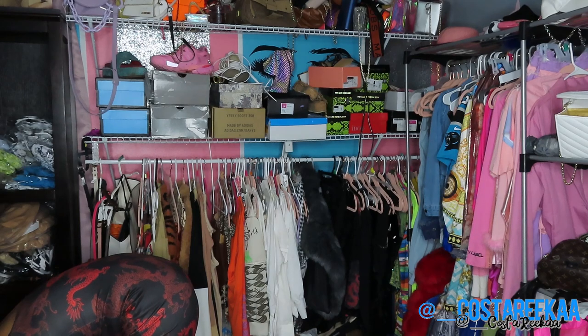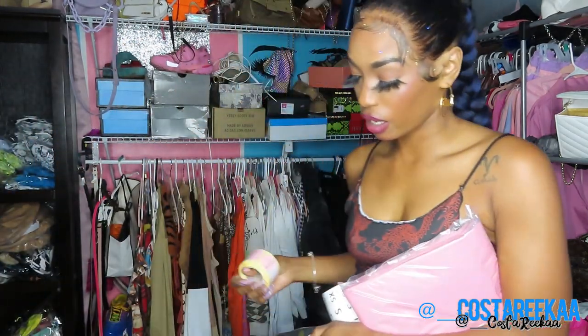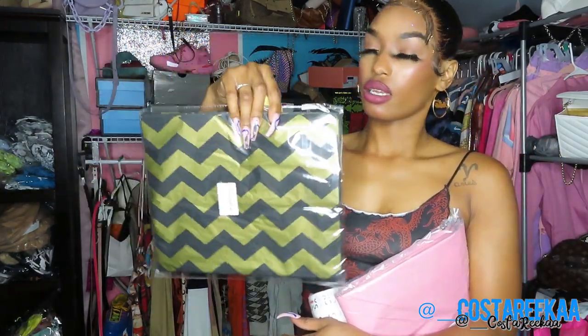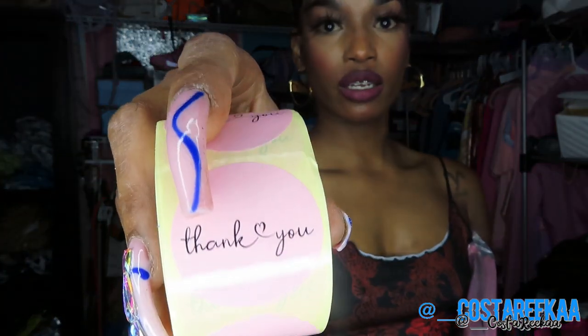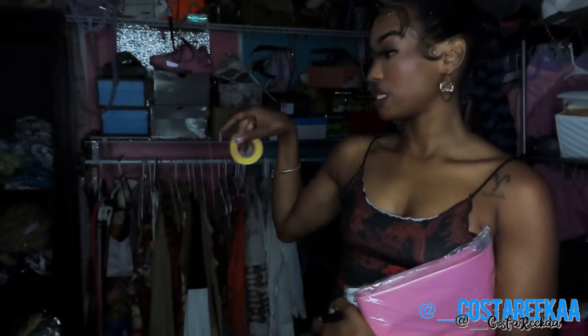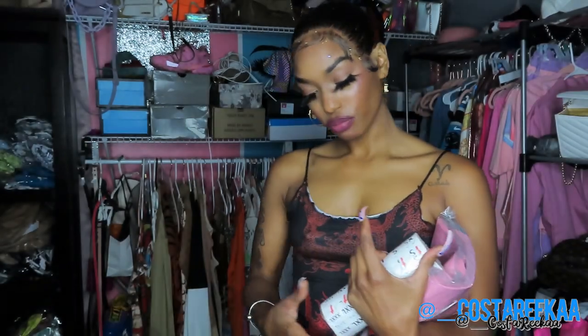I also got these items from Amazon. This is the decorative paper that you stick inside the bag. So I want my bags all to look luxury, so I want them to have cute paper hanging out. I got some pink thank you stickers, which I'm going to probably stick on the bags to close them up, or if it's an order going out, I'll stick it on the packaging.